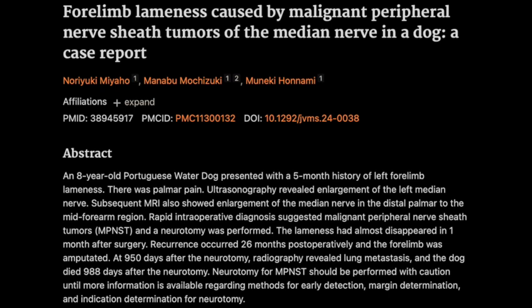But more importantly, the radiographs showed no abnormalities in the left carpal joint, the one that was causing the lameness. So the X-rays of the bones didn't give them the answer they needed? Nope. They needed to see the soft tissues. Makes sense, so ultrasound. You got it. And this is where they get a big clue. The ultrasound shows a clear enlargement of a branch of the median nerve in the dog's left forelimb. Starting to narrow things down.